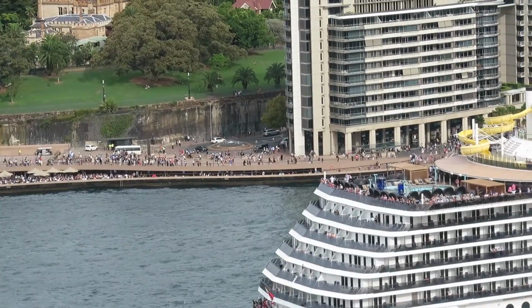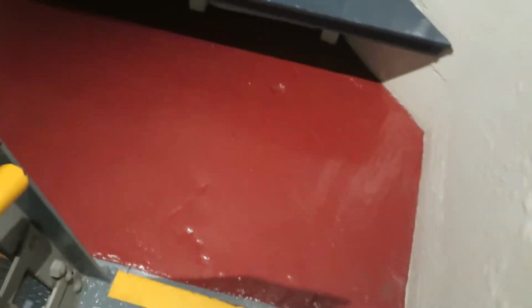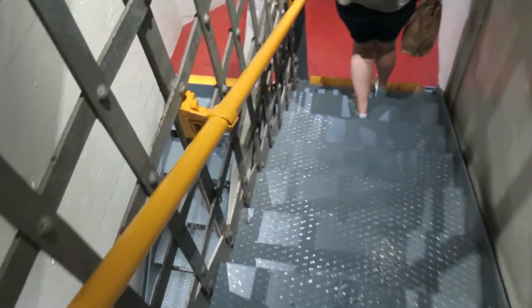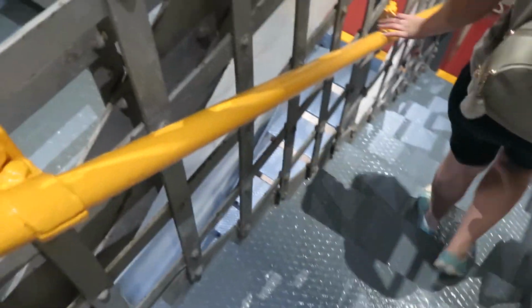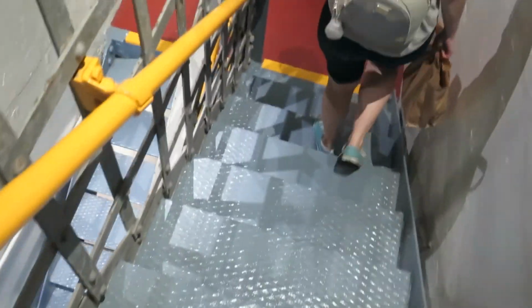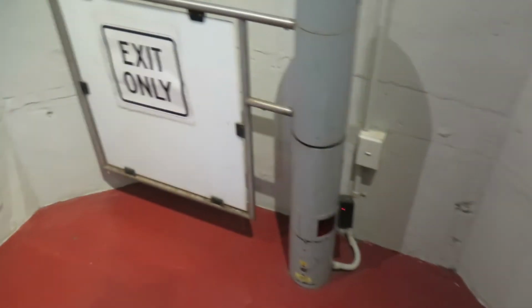Does it start off slowly and then speed up? It's not so bad. Oh. We are going down the staircase. Think about how long it takes to get up the staircase. You kind of have some idea of how long it's taken us to get down. Oh. That's neat. It's an automatic door.